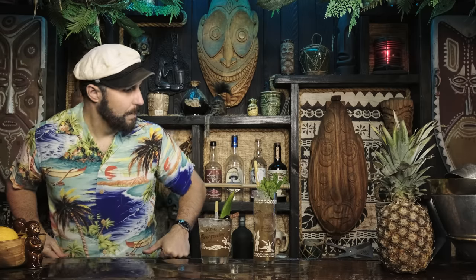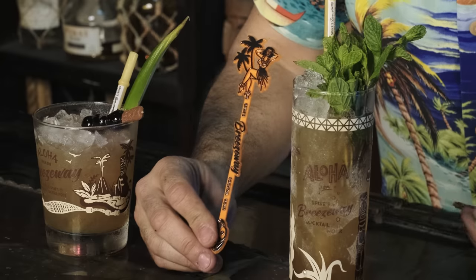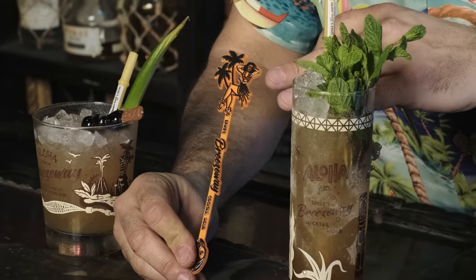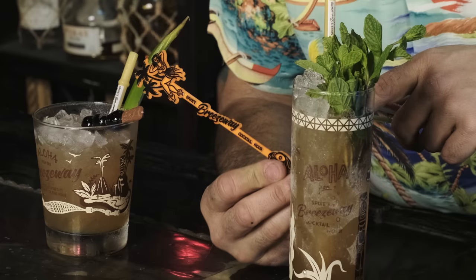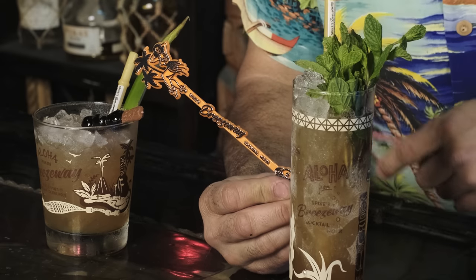The reason I brought out the zombie glass is because we did, where'd they go? Oh, over here. Breezeway Cocktail Hour Swizzles. Dude, look at these things. We did four different colors. I'm so excited to show you guys this because I've been sitting on these for like a month now. It has one of Larissa's trademark pinup girls there with some palm trees and stuff. It says, Spike's Breezeway Cocktail Hour on the swizzle stick.